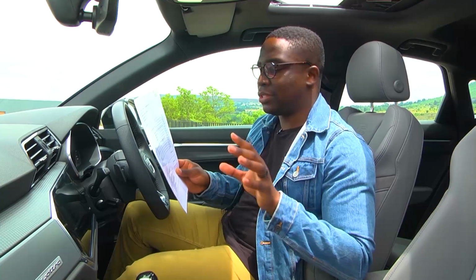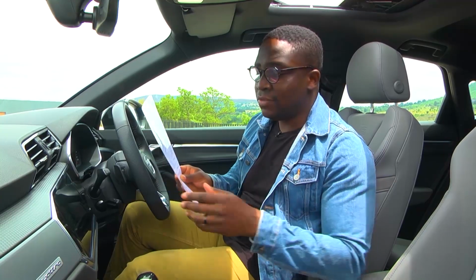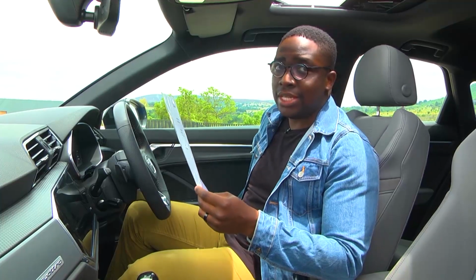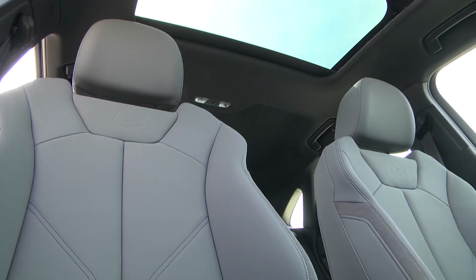Another option fitted to this car is the comfort package, which will cost you 22,580 Rand. And that gives you 4-way lumbar support in the front seats. It also gives you power front seats, so I can do this. And it also heats up your seats, so for those chilly winter mornings, your bottom can stay warm.